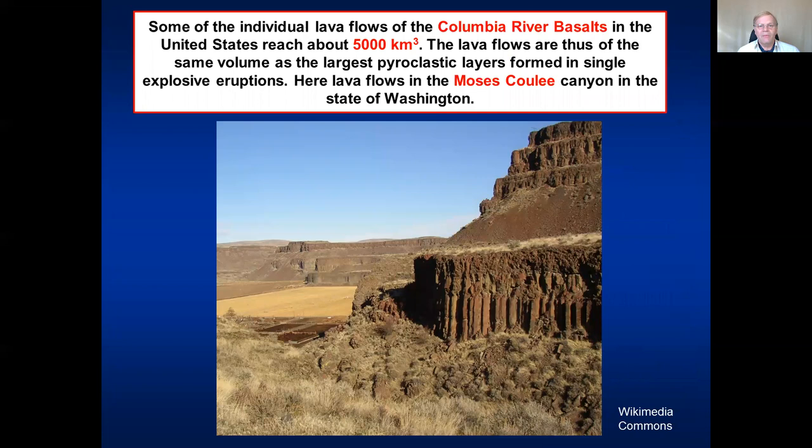Here is one example of very large lava flows in the world. People have mapped many of the individual flows of the Columbia River basin in the United States, and according to those maps and estimates, some individual lava flows reach 5,000 cubic kilometers, which is similar to the largest explosive eruption tephra or ash layers that we find. I've seen larger figures, but 5,000 may be somewhere close to the upper limit of possible eruptions on Earth.